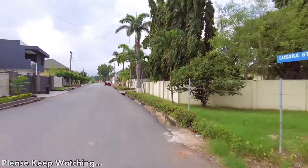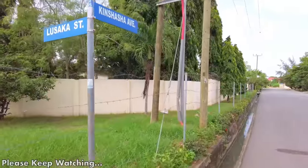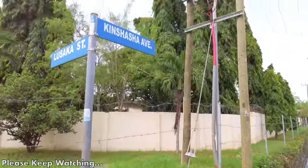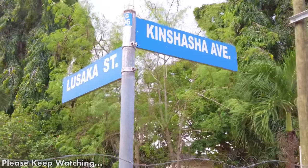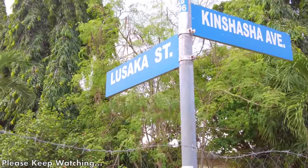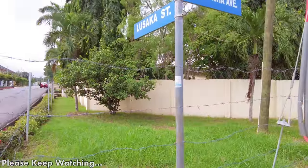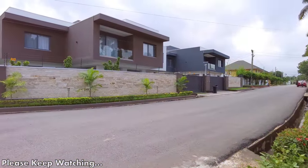Very nice. So we are still on the Kinshasa Avenue. And we are going to the Lusaka Street. So we are turning to the Lusaka Street. Very, very nice buildings here.